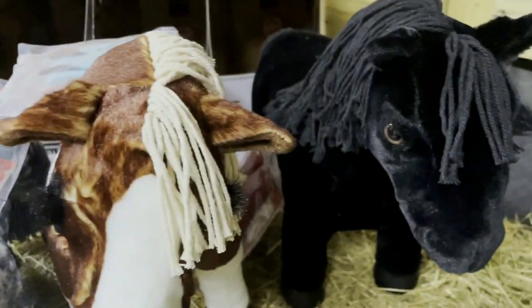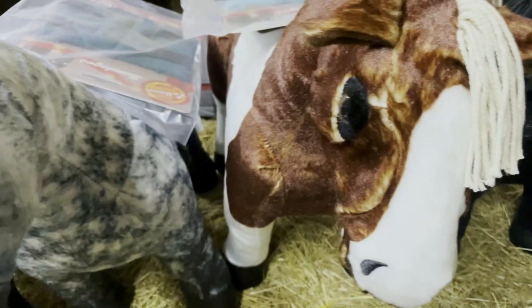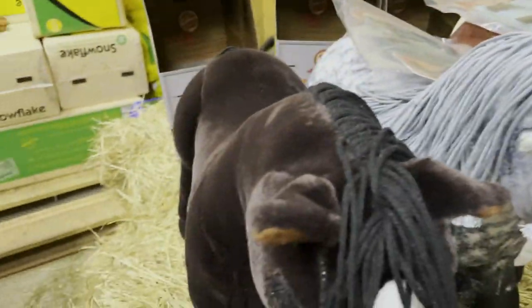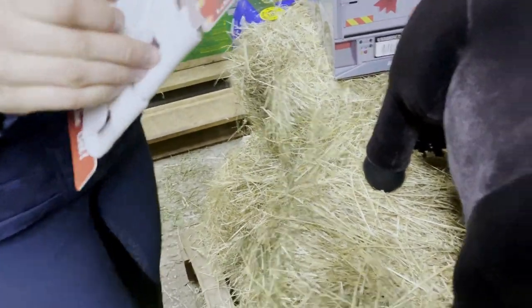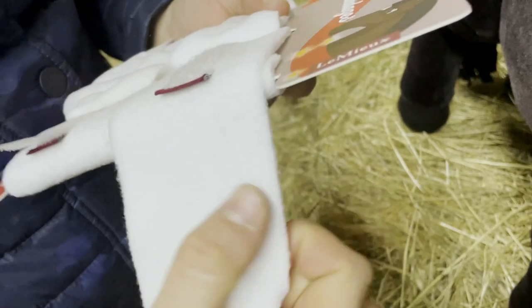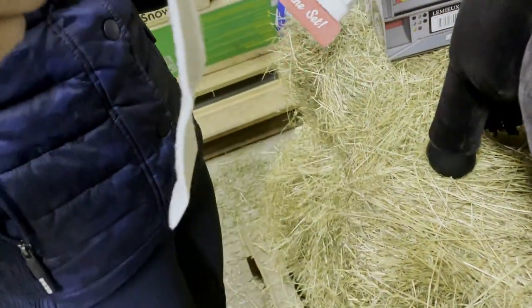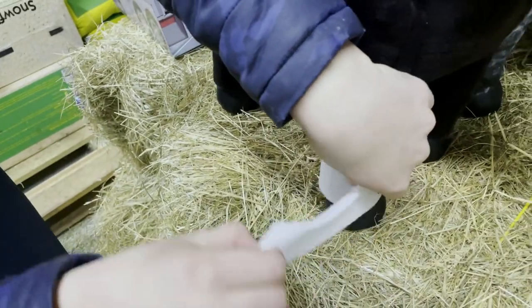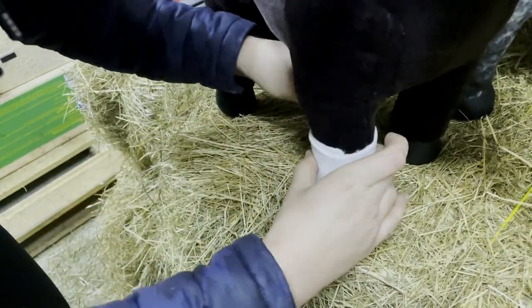Foxy and Perry. Foxy's got some white markings here. Might have to go out with a tippet. Let's have a look at this one. Okay. Oh my god. Look, the little LeMieux bit. Look how cute. Make sure you do it the right way, Lil. I'm doing it the right way.